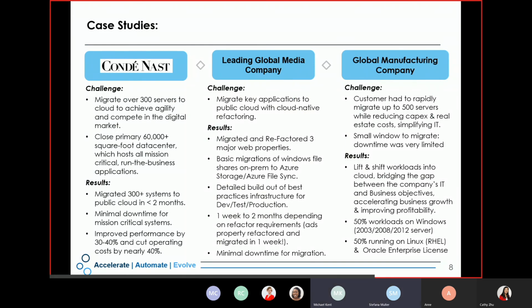Sure. I'm going to focus on the left side first, and Condé Nast is migrating over 300 servers to cloud to make sure they're getting that agility. One of the big things, their big goal and purpose, was to move out of their very large data center, which hosted all their mission critical run the business applications. Because they were trying to move over very quickly, we were working to get those 300 systems into the public cloud as quickly as possible with minimal downtime. Again, the goal was to get out of the data center, and we did that in less than 2 months. That can definitely happen.